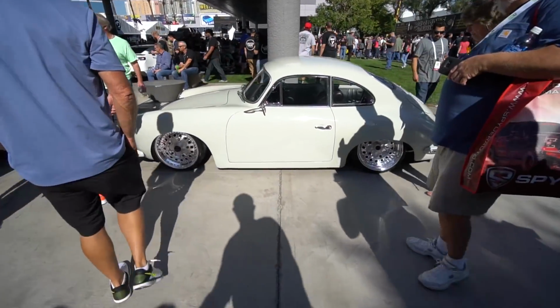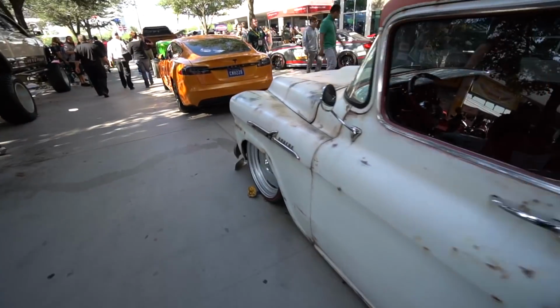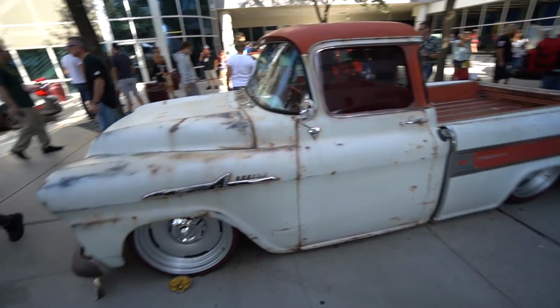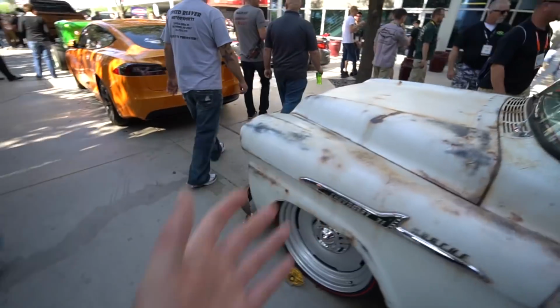I love these 356s. I'll have one day. This is really nice. I kind of try to find all the POSs that are sick because I think it's cool and clever. Look at how nice the interior is. I like this patina.